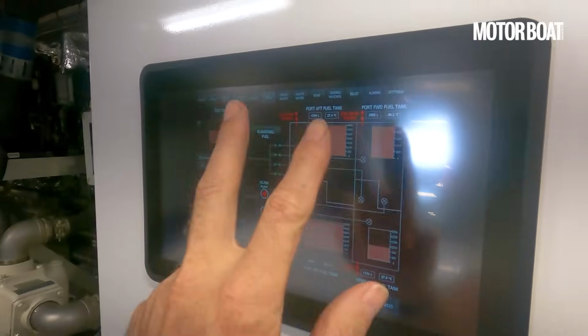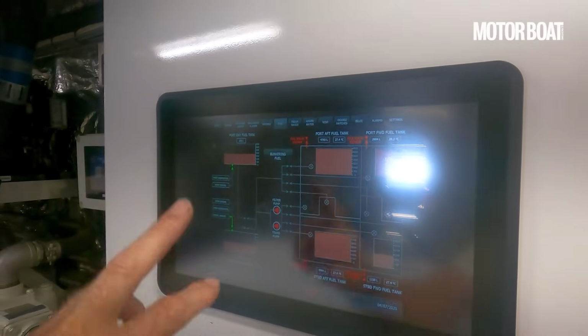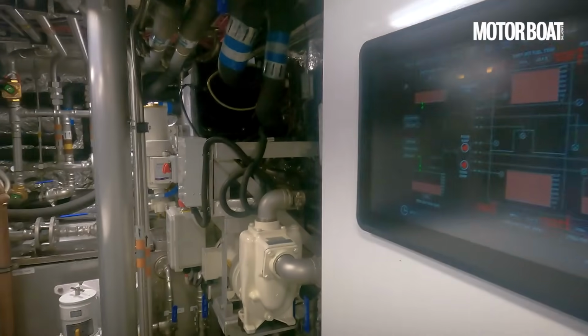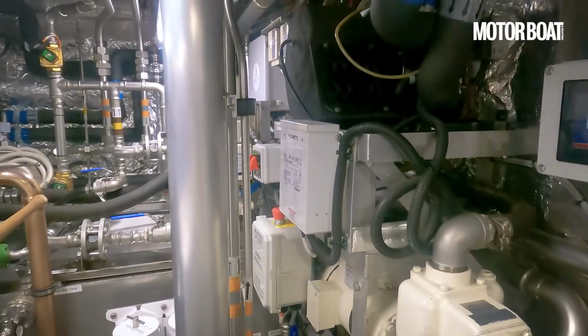So you can see now fuel tanks. We can have a very quick look at this. There are 4 main bunker tanks, 2 day tanks. So 16,500 litres of fuel in the bunker tanks, 500 litres each in the 2 day tanks. We'll talk a little bit about the fuel filtration system in a minute.